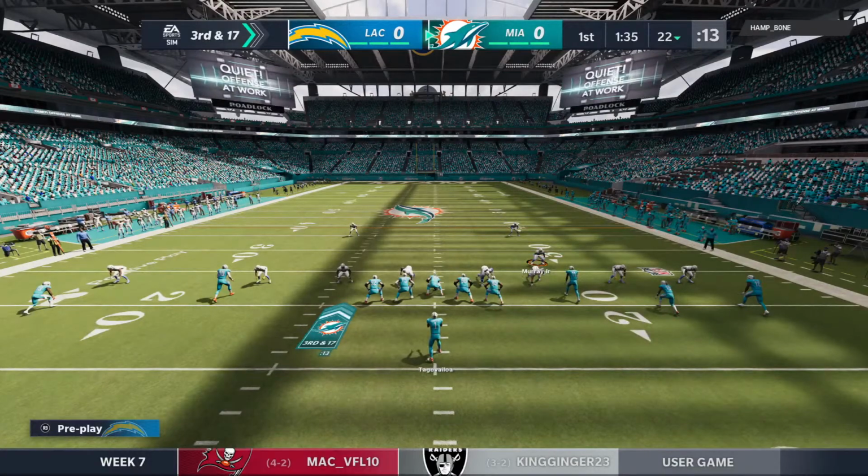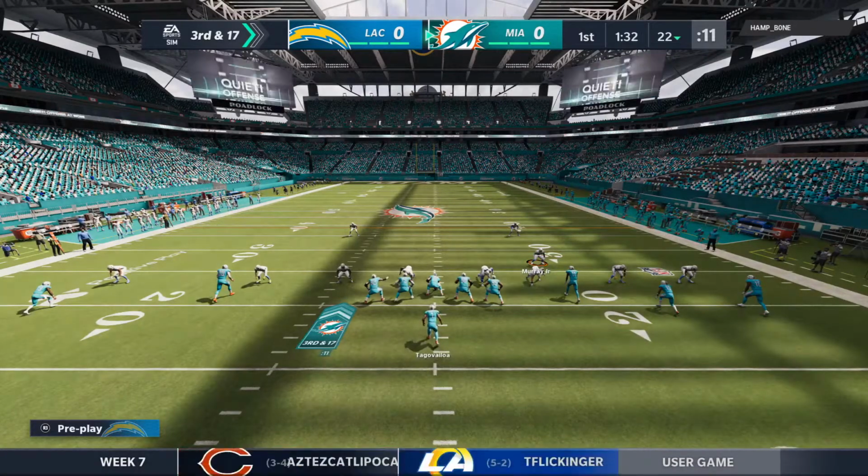56, the mark, boys. 56. Check 56. Check.